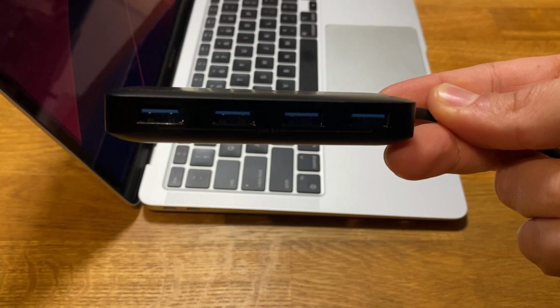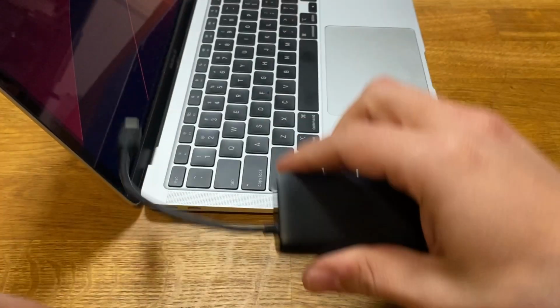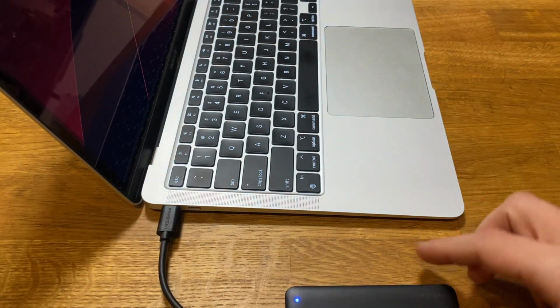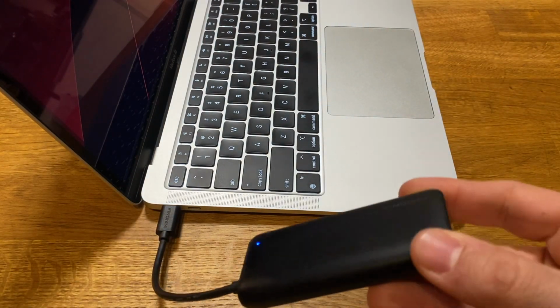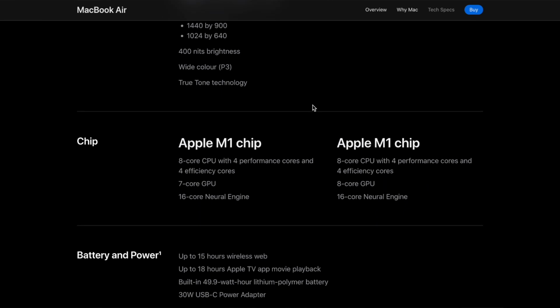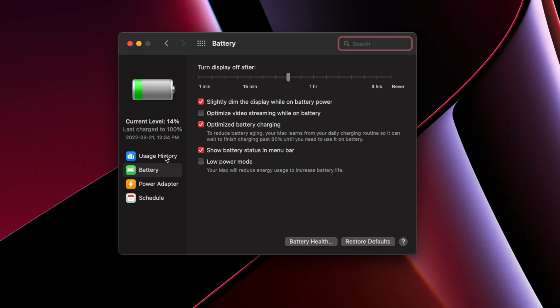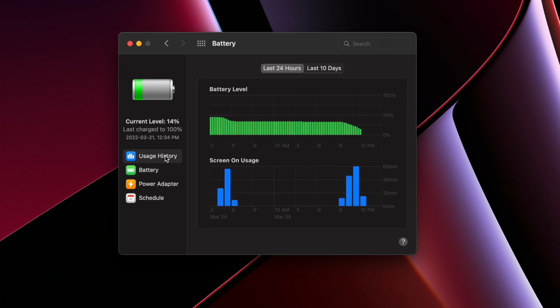You don't have to spend a fortune on a hub, just make sure it's USB 3 and you will see consistent speeds if transferring large files or if you want to plug in legacy devices with USB-A. The M1 MacBook Air is powered by a 49.9 watt-hour lithium polymer battery and is charged via a 30-watt USB-C wall adapter. Apple claims up to 18 hours of Apple TV playback and 15 hours of wireless web browsing.